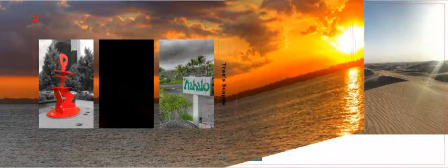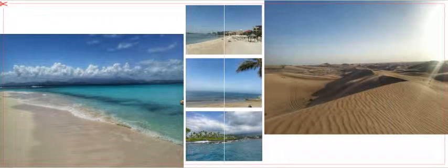Alright, the first set of pages I have are beach themes. So on the far left you'll see a beach picture I took while we were in Puerto Rico. On the far right is actually a desert, so this is definitely far from a beach, but we took that right outside of Dubai, in between Dubai and Abu Dhabi in the United Arab Emirates, and some other pictures in the middle.